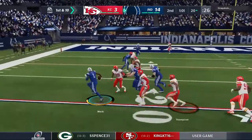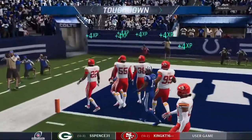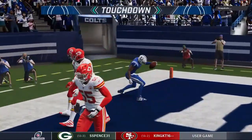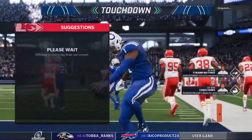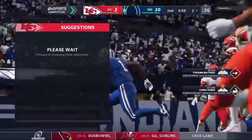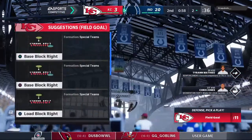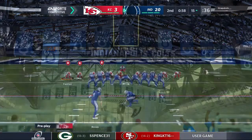They'll run it here. This is Marlon Mack. And he'll get into the end zone. Touchdown, Indianapolis. Taking it from the 20, and the Colts add on to their lead. Simple math here in the first half. They've had 3 drives offensively, and they have scored every time, and they've got the lead.